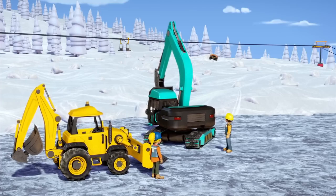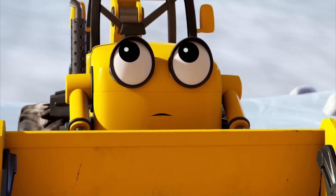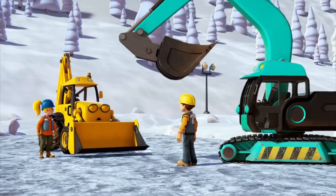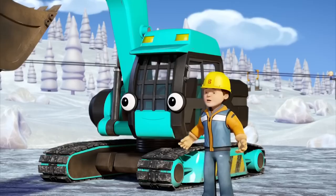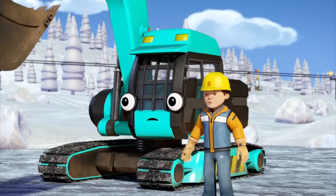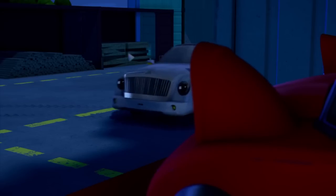It's a good thing I'm not going anywhere today. There must be some way to get him out. Oh, Bob, I know, I know. Tred's got a cable. Can't I use that to pull him out? Yes, that's a good idea, Scoop. But you can't go in the snow because you haven't got snow chains either, remember? That's Muck.